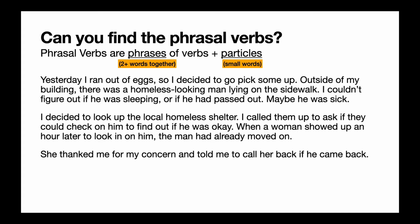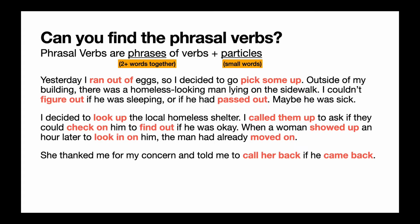I called them up to ask if they could check on him to find out if he was okay. When a woman showed up an hour later to look in on him, the man had already moved on. She thanked me for my concern and told me to call her back if he came back. And here are the phrasal verbs in the passage.